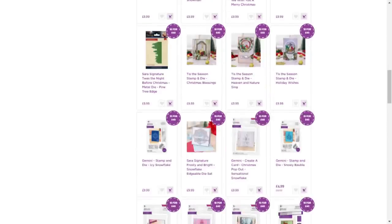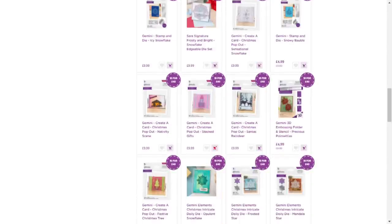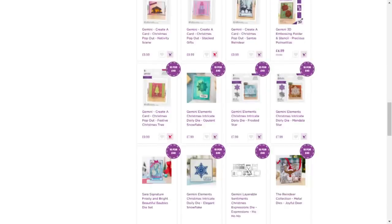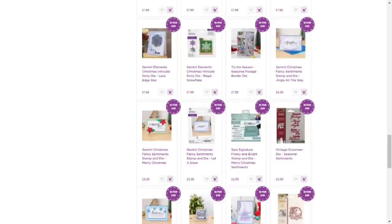And there's Twas the Night in there, 'Tis the Season in there. We've got Creator Cards, Pop Out Snowflakes, Cyrus Signature Stamp and Die Sets, and Christmas Creator Cards. There's absolutely tons in there. How gorgeous is that reindeer? The Joyful Deer, just going up on the right-hand side of your screen, £7.99.